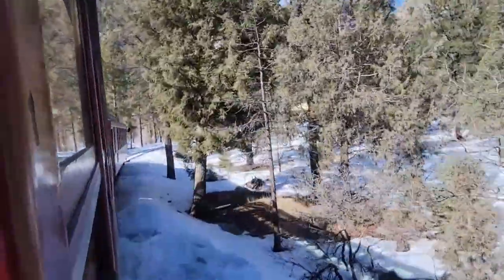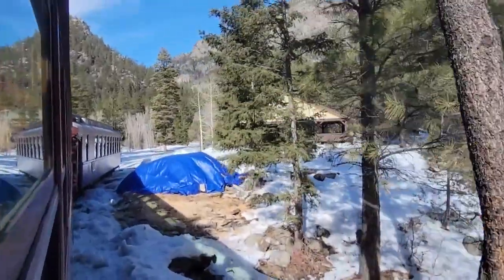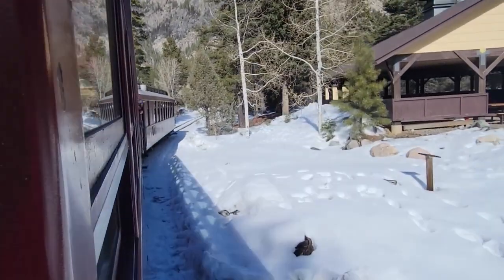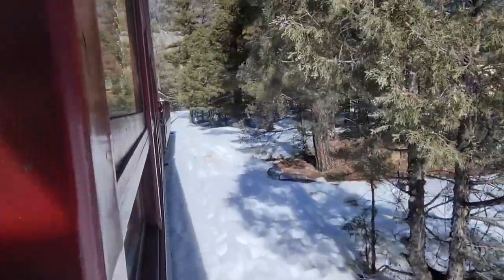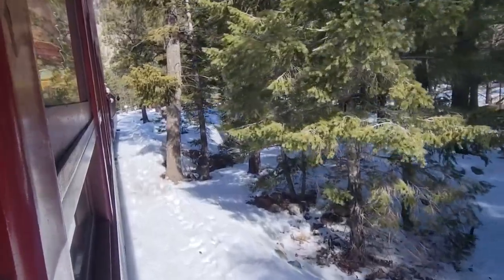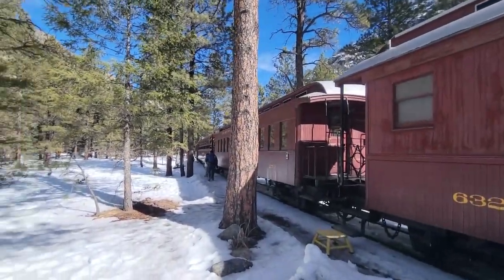I need a photo in front of the steam engine. This is the best trip I've ever done. Cascade Station. I'm here in the beautiful Cascade Canyon, and we're here for 1 hour.